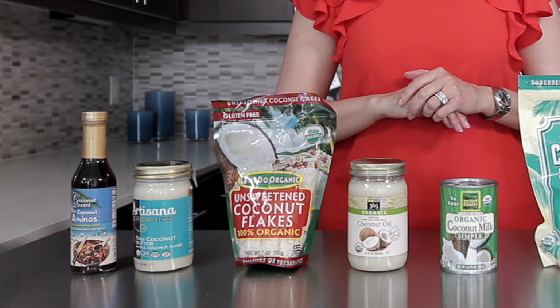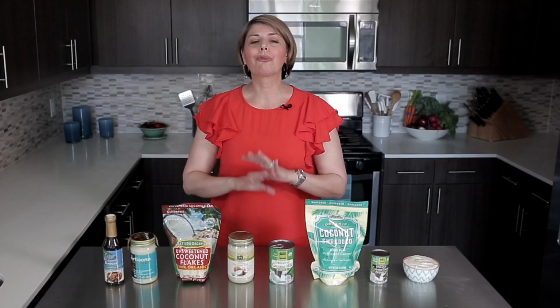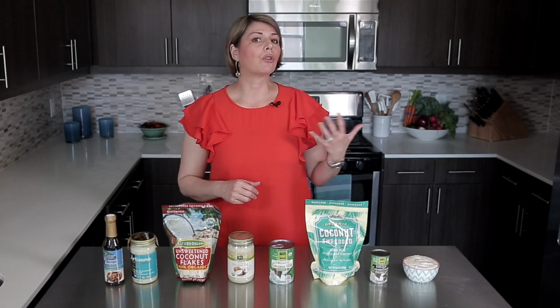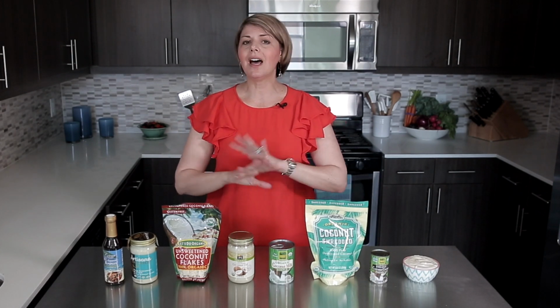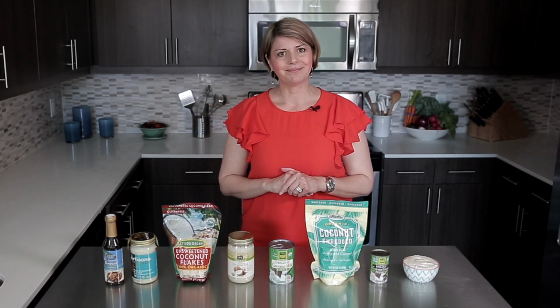Coconut flakes are who we have next. It's simply shredded coconut. It's great if you're making trail mix, which we have a wonderful recipe for, granola bars, cereal, and even in baked goods. We have lots of options used in the cookbook where we use coconut flakes.